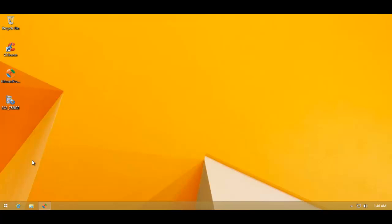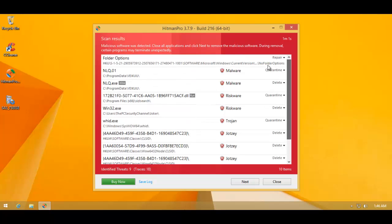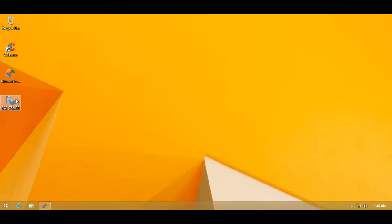So basically what we have here is a moderately infected system. It has got quite a few malware samples that are running in the system, and we have some system modifications as well. So as you can see, these are the Hitman Pro Results. We've got some folder options that have been modified, so basically a registry key modification. We've got stuff in program data, program files, in the users folder, and also in the Windows folder, and we've got plenty of registry key changes as well. So this is a fairly infected system. Let's see if Super Anti-Spyware can clean it up for us.